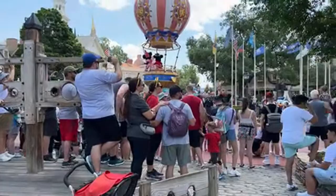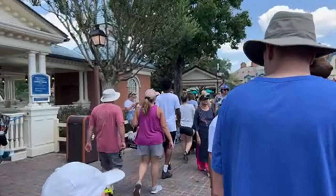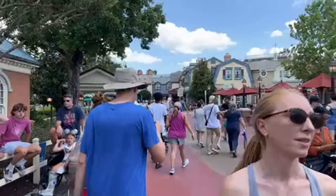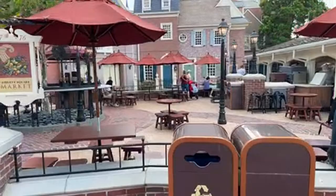All right, let's head this way. We're in Liberty Square right now. They just onboarded the Liberty Belle, which is the Liberty Square riverboat. Yeah, if you want to know crowd sizes, look how empty this is over here. And it is lunchtime. It's 12:20.